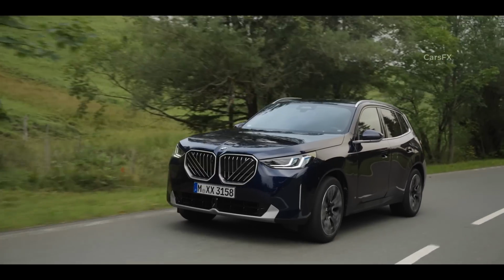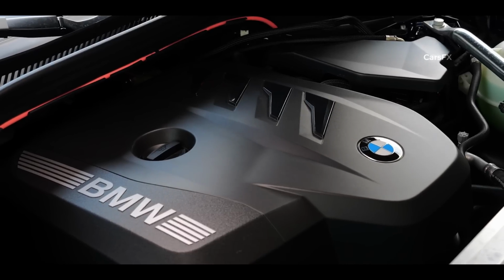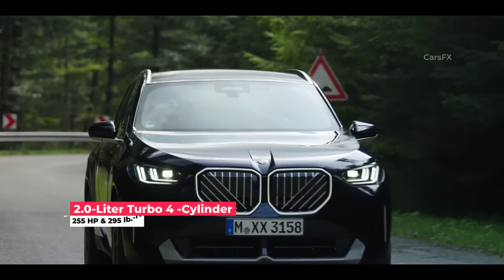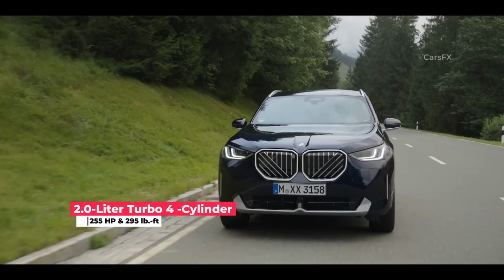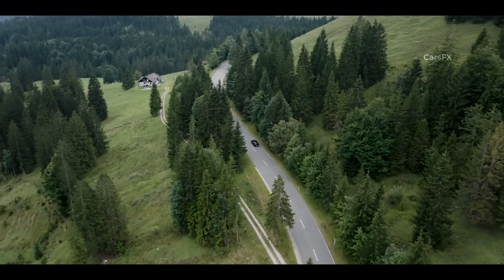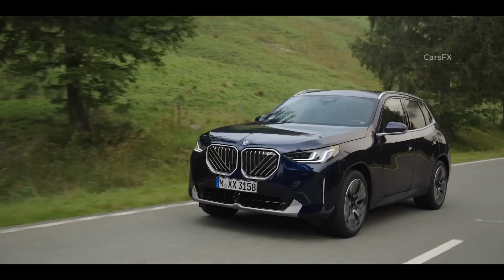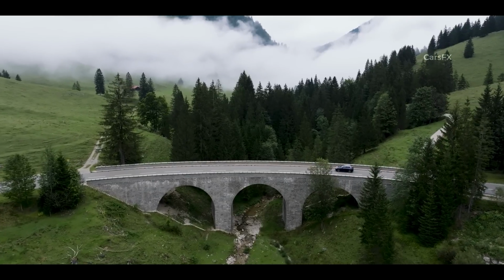As for BMW, the 2025 X3's shortcomings inside are so unfortunate, since it's simply the best driving experience you can get in its segment. The X3 30X Drive features a 2-liter turbocharged 4-cylinder engine delivering 255 horsepower and 295 pound-feet of torque with a 0-60 mph time of 6 seconds and 29 mpg combined. Priced at $49,500, it's lighter, more fuel efficient, and rides on 19-inch wheels, making it the more practical choice than the more expensive X3 M50 model.